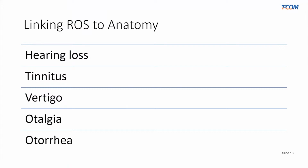Thank you, Martha. So I'm going to start by linking the 5 major categories of ear symptoms to the anatomy of the ear, and discuss how we can use our knowledge of anatomy to connect symptoms and groups of symptoms with the anatomic location that's likely responsible for the underlying disorder.